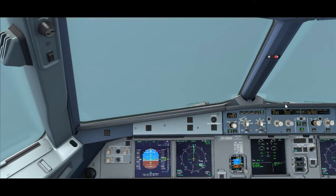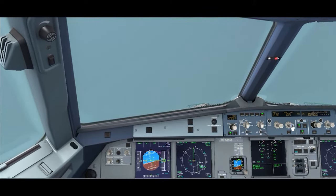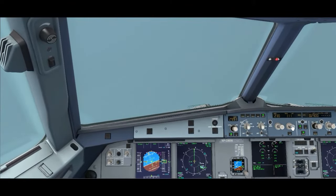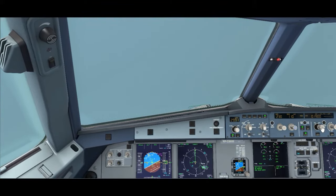Turn right heading 110. Descend and maintain 1900. Turn right heading 110, descend and maintain 1900, Philippine 9071.